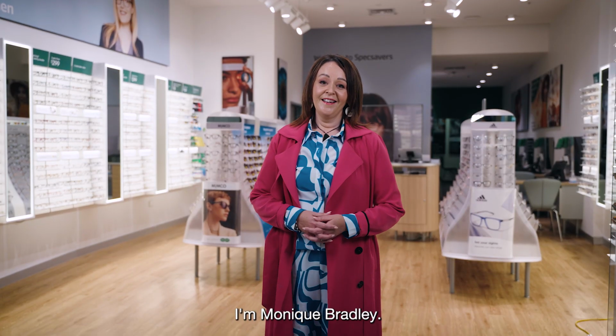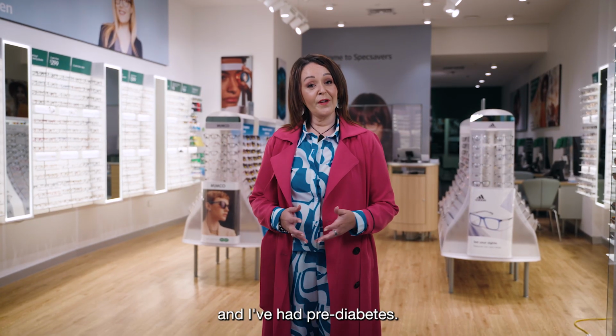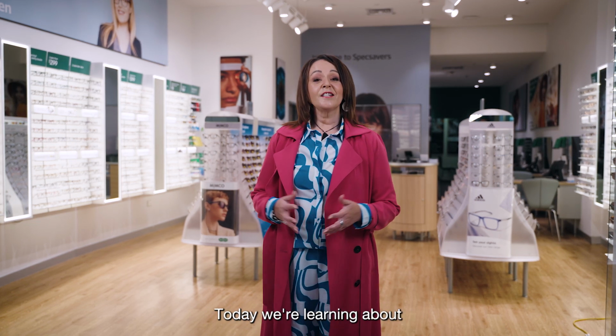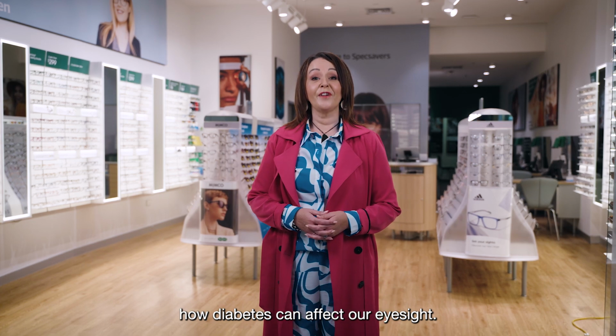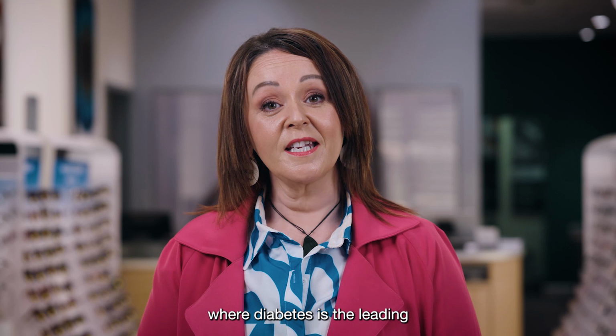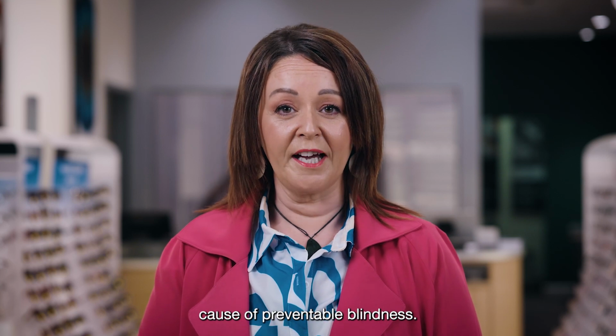I'm Monique Bradley. I have whānau with type 2 diabetes and I've had pre-diabetes, so I understand the harm diabetes can cause. Today we're learning about how diabetes can affect our eyesight. This is particularly important here in Aotearoa, where diabetes is the leading cause of preventable blindness.